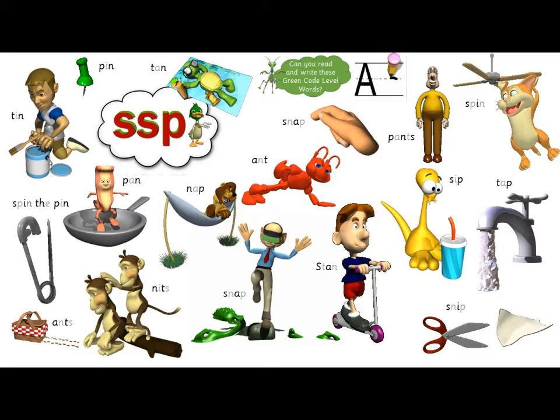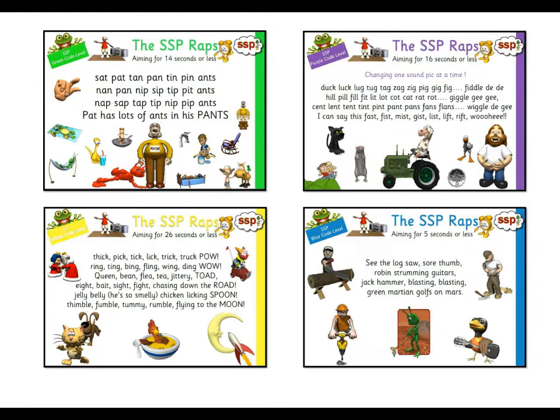So to start off with, we're not focusing on recognising lots of sound picks. To start off with, we're focusing on using them. For fluency, we do things like the SSP raps. Here's the green code level one. You have to see if you can do it in 14 seconds or less. Sat, pat, tam, pan, tim, pin, ants, nan, pan, nip, sip, tip, pit, ants, nap, sap, tap, tip, nip, pit, at, Pat has lots of ants in his pants.